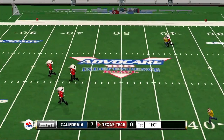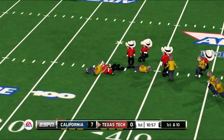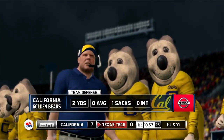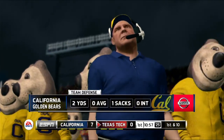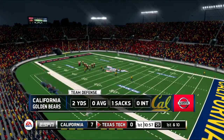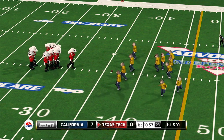Oh, excellent punt. He makes it out to maybe the 36-yard line. Golden Bears are looking downright scary on defense so far, Herbie. They are flying around as a group right now, completely aware of what this offense is trying to do and dismantling them every single time on every single play.